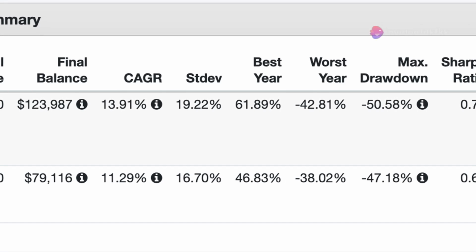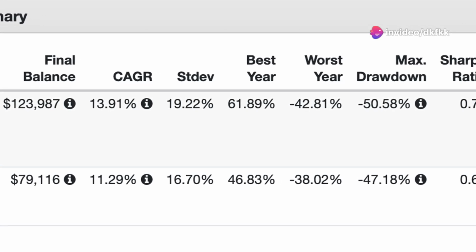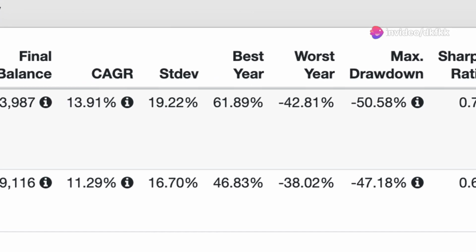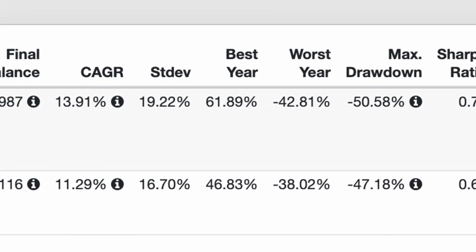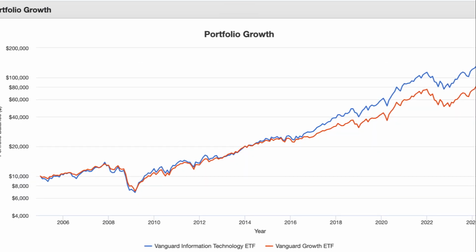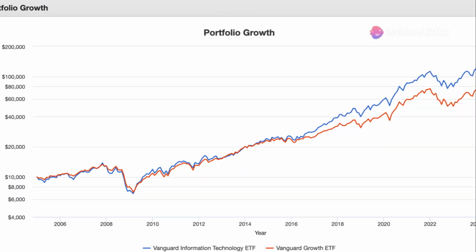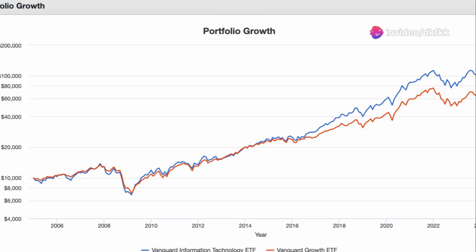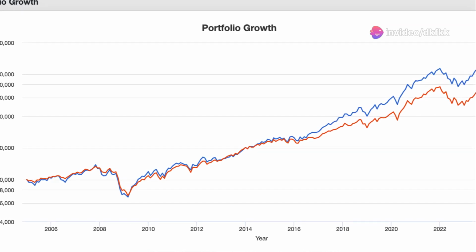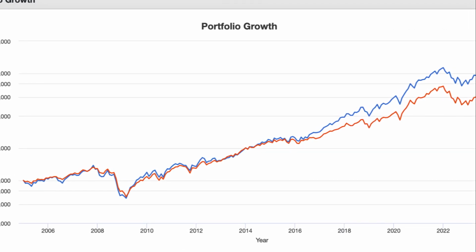Over time, the Information Technology ETF would have grown to a whopping $123,987. The Growth ETF, on the other hand, would have grown to $79,116. That's a significant difference, and it's clear to see that the Information Technology ETF outshone the Growth ETF in terms of final balance. But what about growth rates?